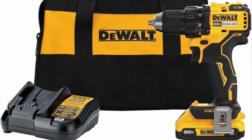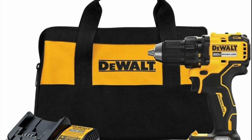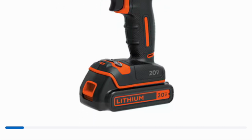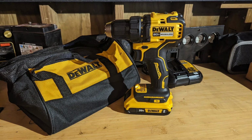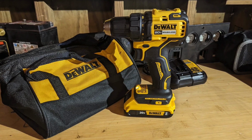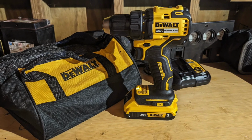Number two, a cordless drill. Newcraft Workshop recommendation, the DeWalt 20-volt max cordless drill. Alternative choice, Black & Decker 20-volt max. Next up is the cordless drill. This tool is incredibly versatile, perfect for drilling holes and driving screws. For beginners, a cordless drill provides mobility and flexibility without the hassle of cords.